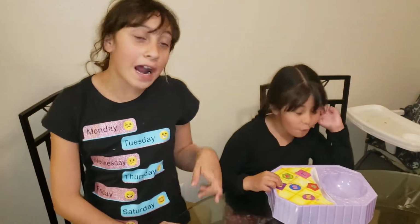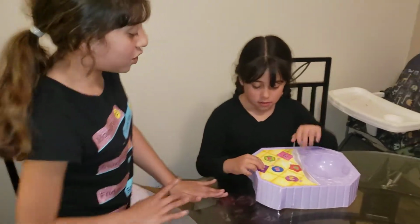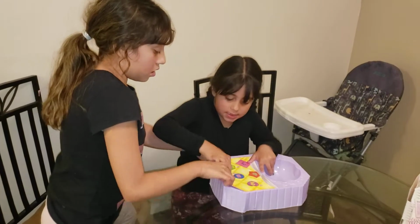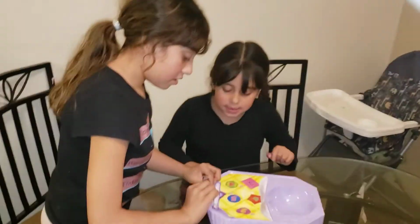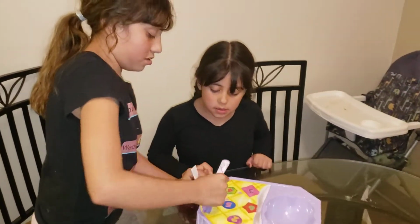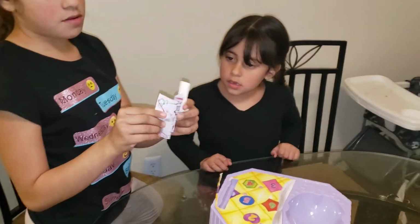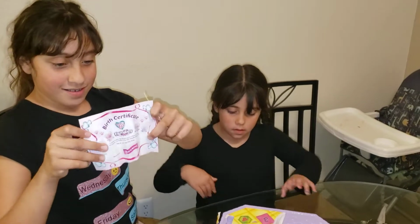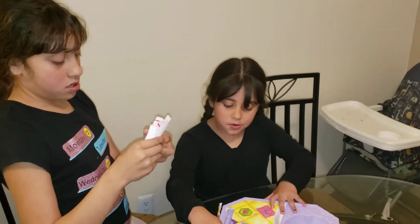So while those are drying, we're gonna open the surprises. So open the first one. It's a big license thing. It's a nice thing for the dog. Oh, their birth certificate? Oh, yeah! Birth certificates!